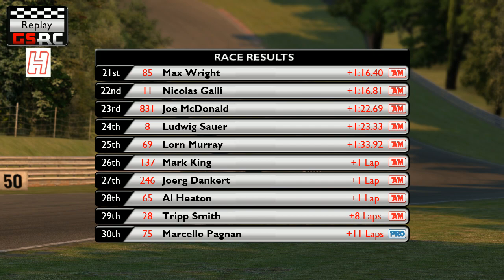say is going on. Mark King, 1 lap down now, 26th. Jörg Danker, 27th. Al Heaton will finish 28th, with Trip the Arrow Smith failing to finish this one here today in 29th position. And also Marcelo Pagnan missed the start completely, was caught with a bit of night nurse sleeping on the job. And well, 11 laps down, he ends up sleeping in the paddock.